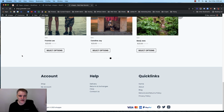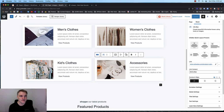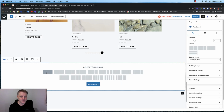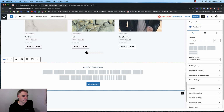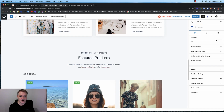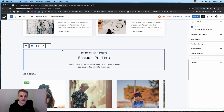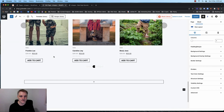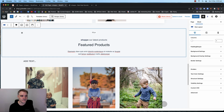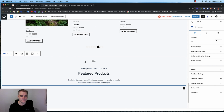Alright, so the last thing I want to add to this page is the email sign up. So I'm going to add another row, and this time it's going to be full width, and I'm going to get a title. I'm going to copy one of these. Actually, yeah, that's better. I will just duplicate this section up here, and then I'm going to move it down below.